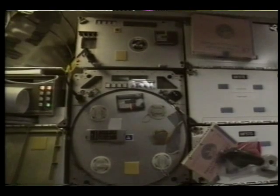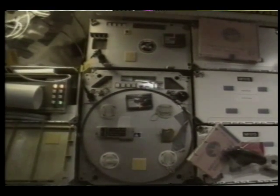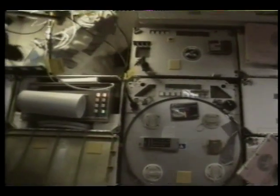This is an ongoing research project that's flown on many shuttles. We found that we can grow more pure crystals when we're up in this weightless environment. Well, let's go see the rest of the shuttle.